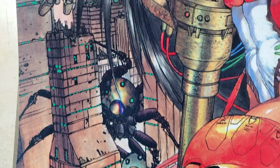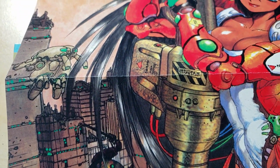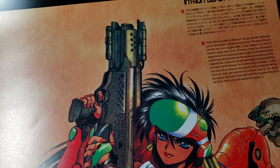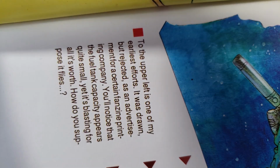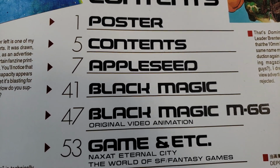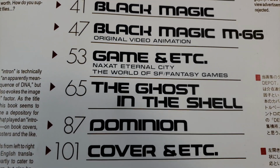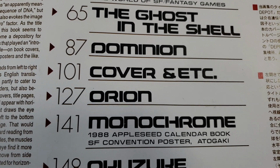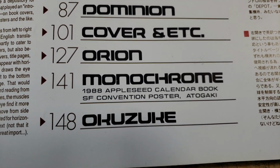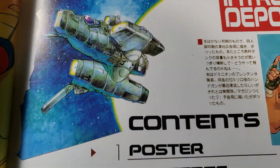I literally have not looked at this book in probably 15 years, maybe longer. Isn't that crazy? Oh, God, could it be 20 years? I don't know. Hold on, let me pause this for a sec. Sorry. So, yeah, this is a cool little list of his credits. So, you've got Appleseed, Black Magic, Ghost in the Shell, Dominion, Orion, Monochrome, and Okuzuke. But oh man, this is going to be fun.